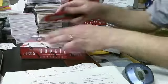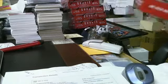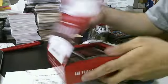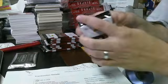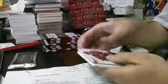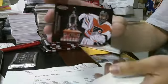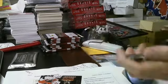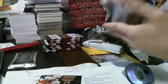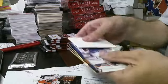Okay. So last box half. Or the first half, sorry. We have a Vezina Contenders of Ilya Bryzgalov for the Philadelphia Flyers, numbered out of 999. Then we got a base pack.